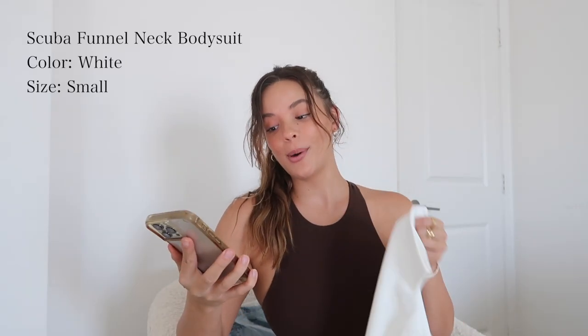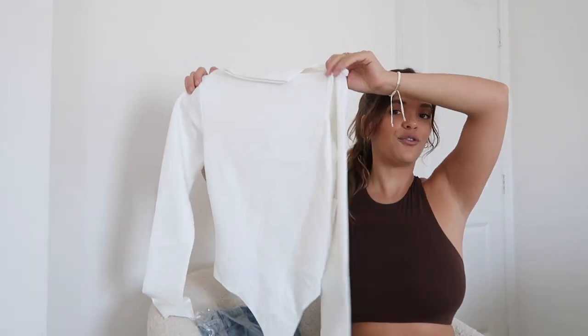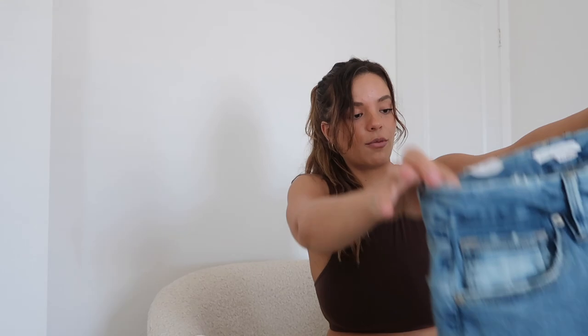Okay, what's the name of it? The name of this is called the Scuba Funnel Neck Bodysuit in white, and I did get it in a size small. Here's the bodysuit from afar. It's got a small turtleneck, but it's like a collar neck, but I wouldn't say it's a full turtleneck. So there you go. I love Good American jeans. Just tried them recently and they fit so beautifully.